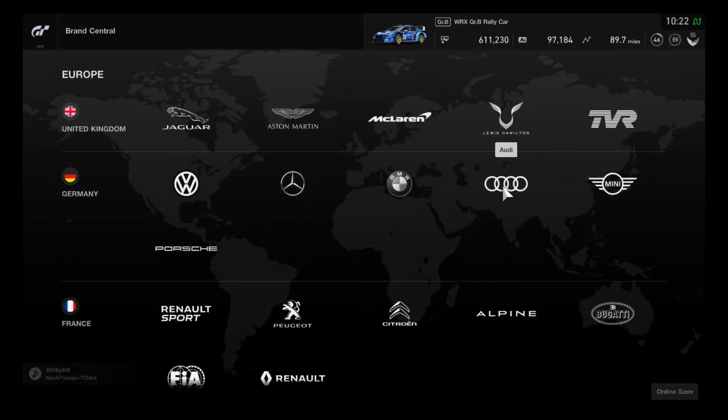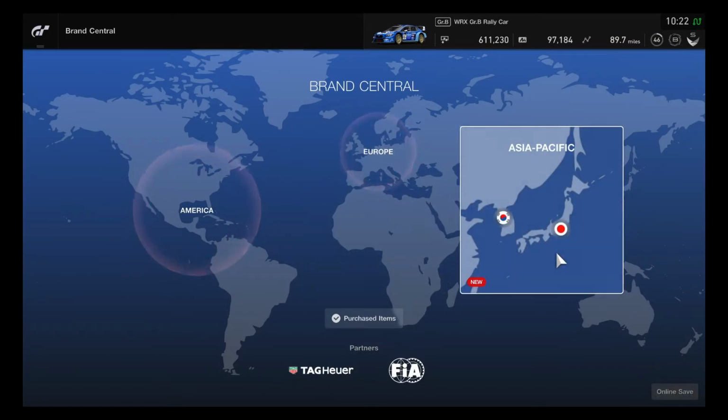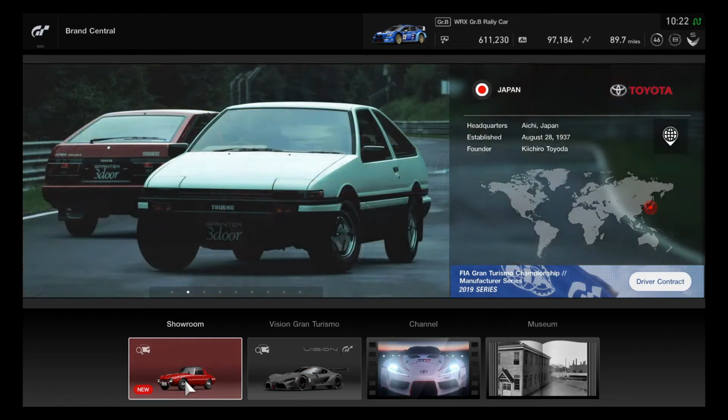Okay, that's only one new European car added in. So let's go over to Asia Pacific to purchase 2 old and new Toyota vehicles that will re-arrive. It looks very good for the new content that will be added in.